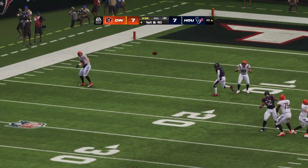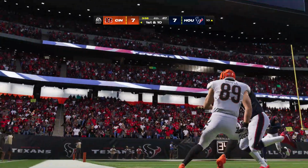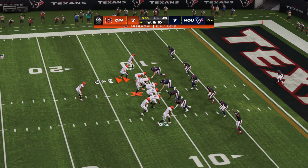Many different ways to create space, but on that play, he did it with that big wide body of his. Didn't get a whole lot of yardage on the play, but it did what it was supposed to. Pick up a first down.